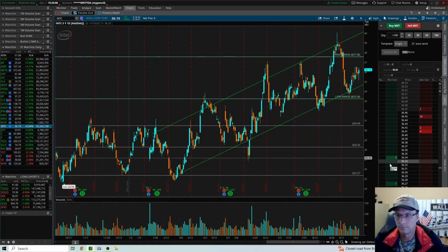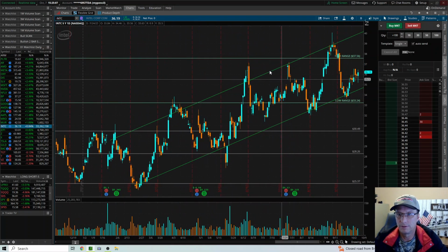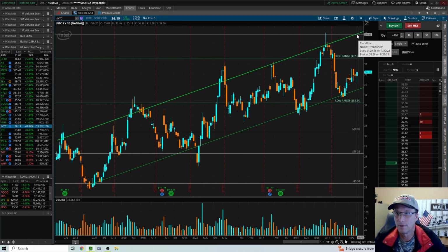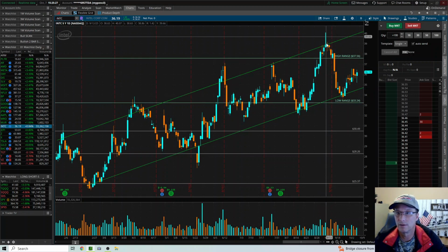Intel's, as you can see, still in an uptrend, but boy, it tests this range beautifully. Look how nice that is. So this could be a good time to go long here as well, considering the next range target's going to be $40. It's only $36 now. So you're talking about a $4 move here, which is quite nice. So it tried to bounce out of the range, came back down. So here we are, low range, high range. And I drew this a couple weeks ago. Boy, it's working beautifully. That is working nice.